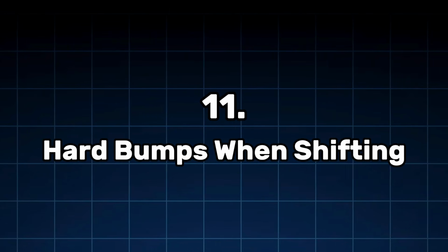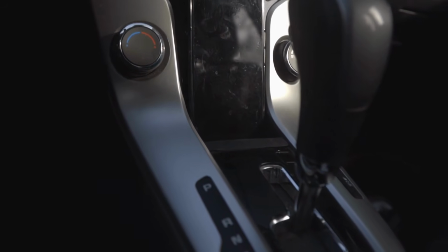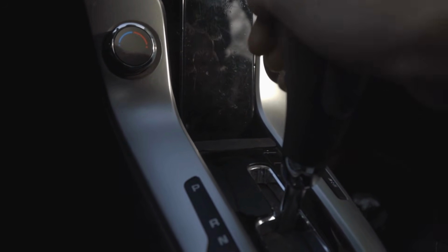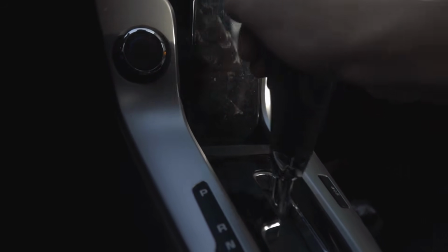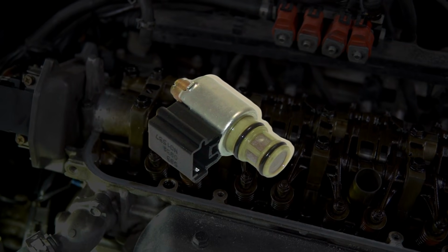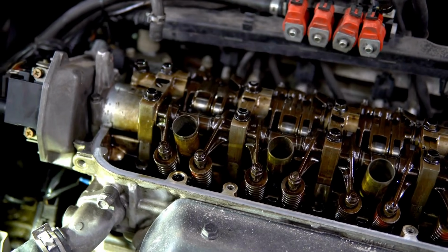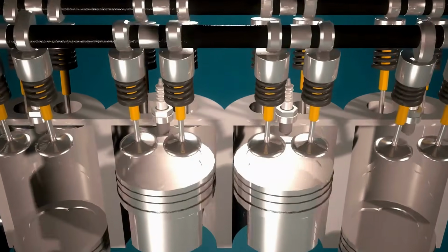11. Hard bumps when shifting. Changing gears should be smooth in an automatic transmission, so smooth you barely notice it happening. But when you feel a big bump, thud, or jolt every time the transmission shifts, something's wrong with your solenoid. This happens when the solenoid isn't controlling fluid pressure the right way. Instead of smoothly applying pressure to ease into the next gear, the pressure comes on too fast or too hard.